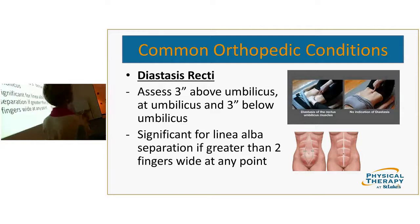This is so easy to assess. If any mom comes through who has had a baby within the past year, put them in hook lying on their back, knees bent, and have them do a crunch. You're palpating with your fingers horizontal like this, above the umbilicus, at the umbilicus, and 3 inches below the umbilicus. What you're feeling for is a cavern in there. Your fingers will fall into that separated linea alba. It should feel taut. You can feel on yourself. It should feel like it's together, unless you have a diastasis.